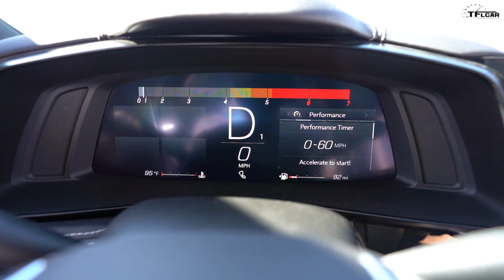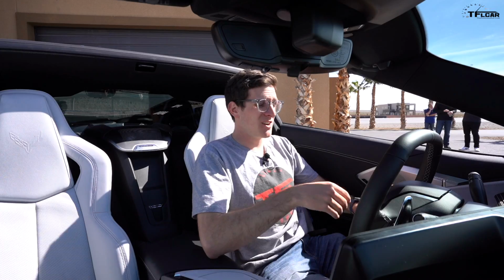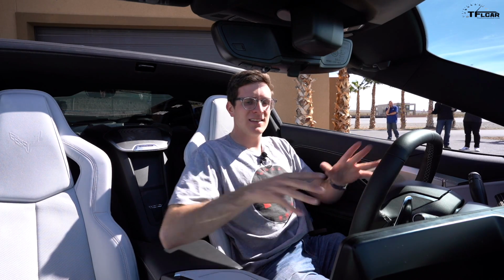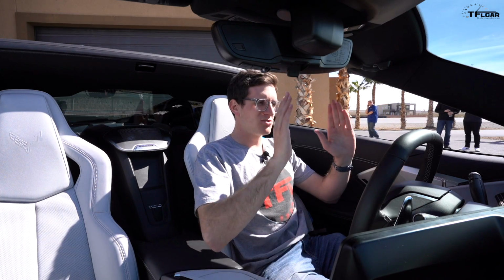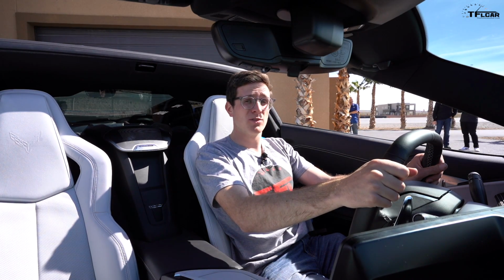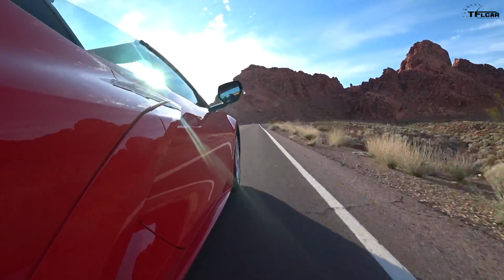But there's actually 2 additional modes. You have Z here, which configures the car a little bit differently. It's almost like an M button here on the steering wheel. And then a stealth mode, which Chevrolet tells us at night dims everything down. So it's just the driver and what's in front of you and the gauge cluster. That's pretty cool as well. And then over here you've got the Z button, which is kind of like an M button in a BMW. Would that be fair? It's a fair analogy.